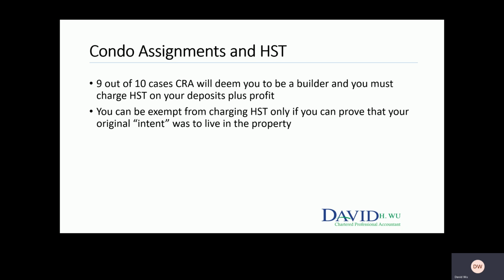If you're assigning a property, you would want the buyer to pay you back all your deposits that you have already paid to the builder, plus you also want to make some money as well. So what this is saying is that both your deposit money plus your profits are subject to 13% HST, and you as the person assigning are responsible for remitting that. So you've got to be careful when you're doing assignments.